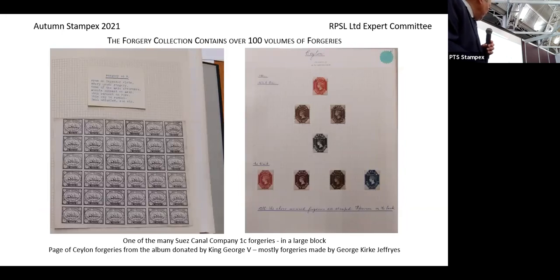This is an interesting page. This is a page actually from an album that was donated to the society by King George V. He accumulated various forgeries, most of them the London gang forgeries from the 1890s, George Kirk Jeffreys, and those are some of the Jeffreys forgeries of Ceylon.